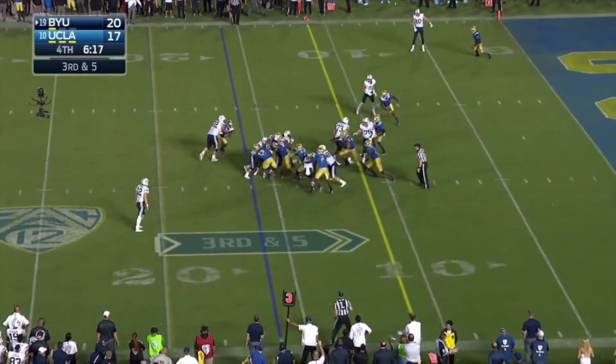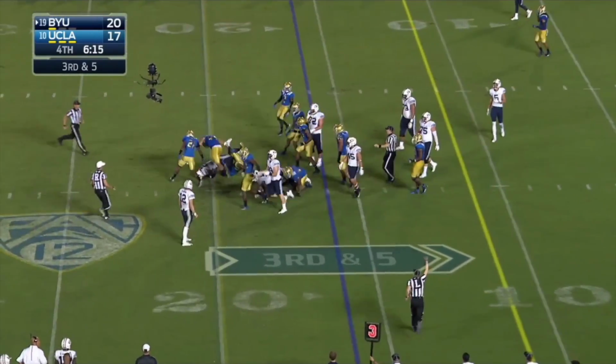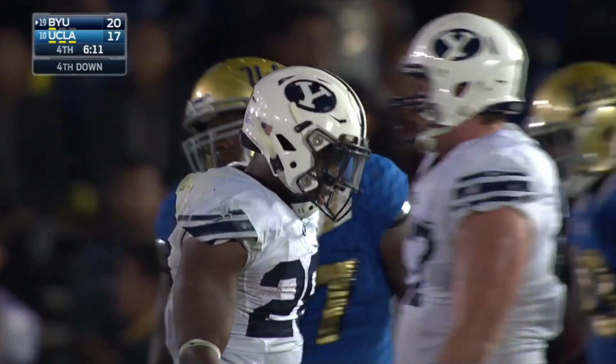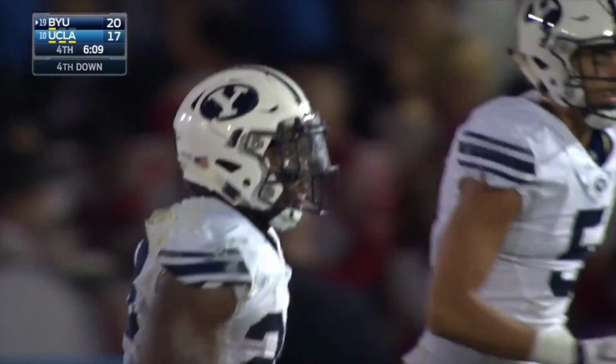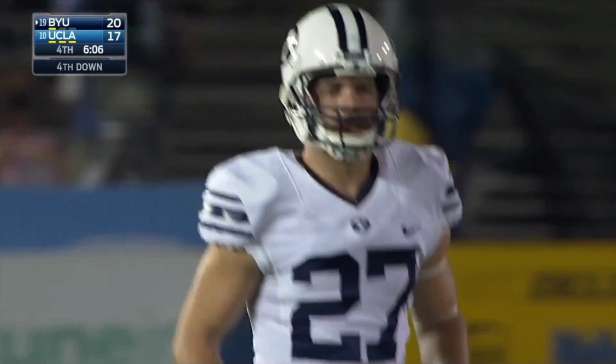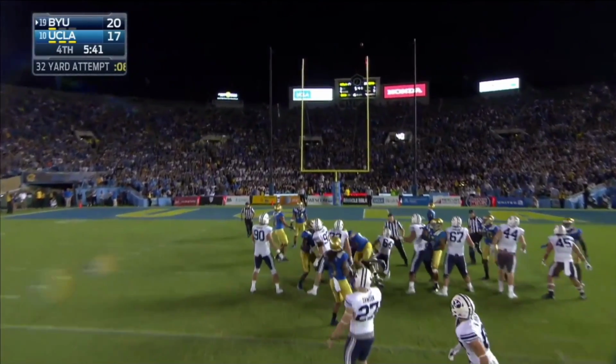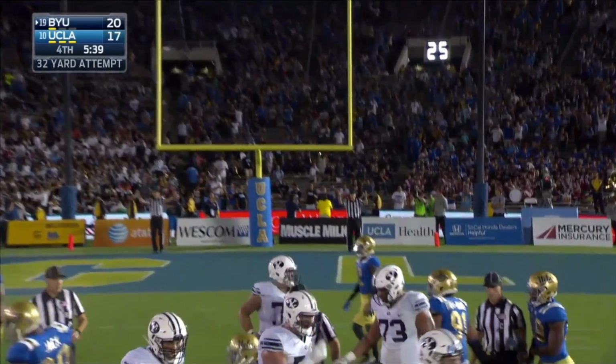Hine not going to get it this time. Jayon Brown finished him off. Saba Inaya was there as well. And finally, UCLA able to put a stop to it. Field goal team coming out. And a six-point BYU.